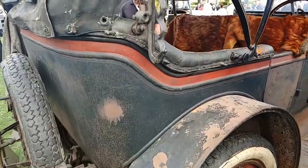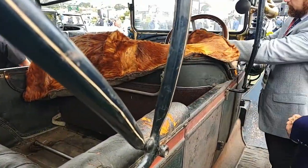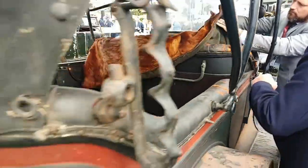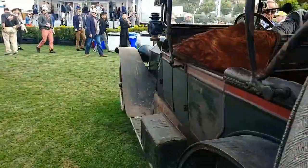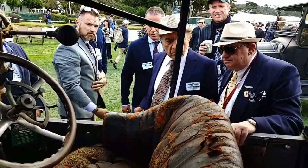Yeah, probably not. I like the cowhide. It's awesome. It's a horse hide. Horse hide, wow. Yeah. That's way cooler. That's awesome. Look at the back window. Folds up so you can get airflow through there. Oh, wow.